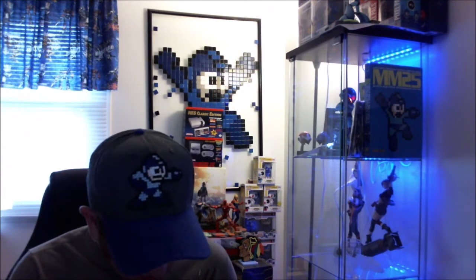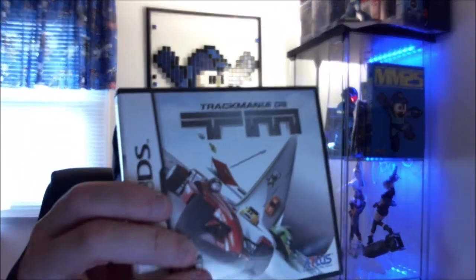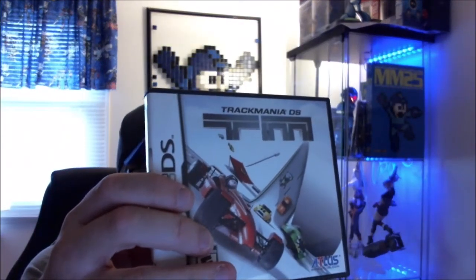This game, which I've never seen before, it's by Atlas. Atlas is a, God, I'm brain farting right now, a developer that people collect for. They make a lot of decent games, but some people collect just Atlas games. I'm not one of those collectors, but this is Trackmania DS. It's like an F1 racing game by Atlas. So I've never seen that before.